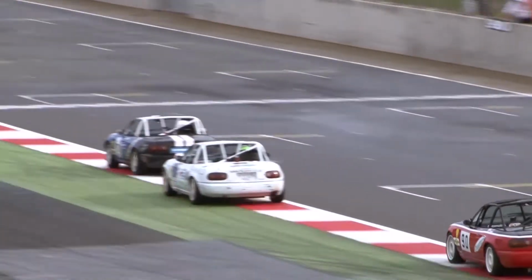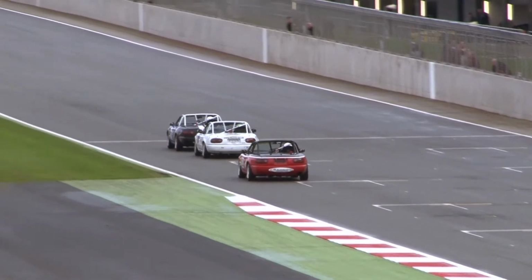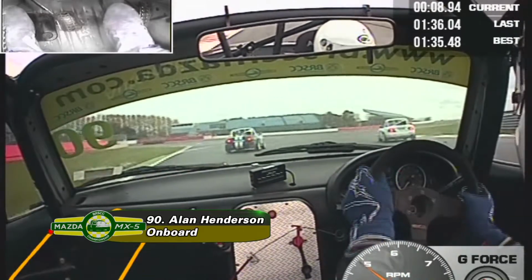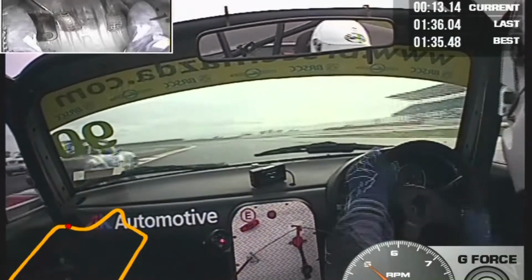Through Club corner, Edwards getting a little bit out of shape there, but carrying good speed and towing right up to the back of the number 70 car. Is she going to have a look in towards Abbey? Not the best overtaking place, but straight towards the inside. Can she make that stick? The car's got a big wobble mid-corner. She runs off the track.